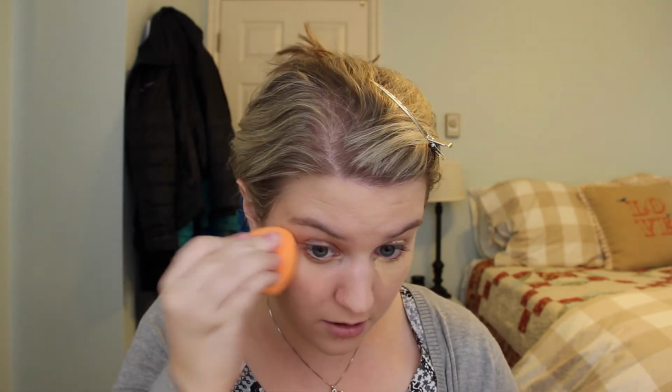So just slap that on. I will say when I'm in a hurry I like using concealers with a doe foot applicator. I have some concealers that are in like a squeezy tube like this, and I think ones with a doe foot applicator are quicker to apply when you're in a hurry. So then I'm just going to take that same sponge again and just once again, blend out my under eye concealer and the top of my eyelid very quickly.